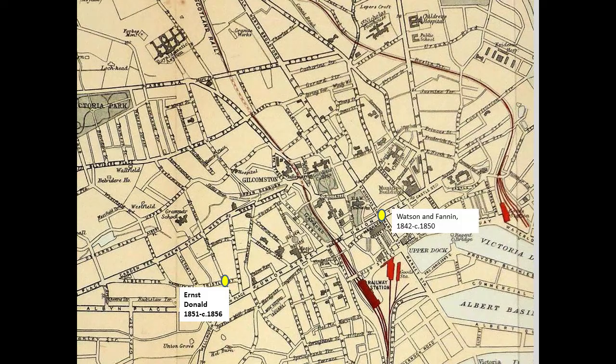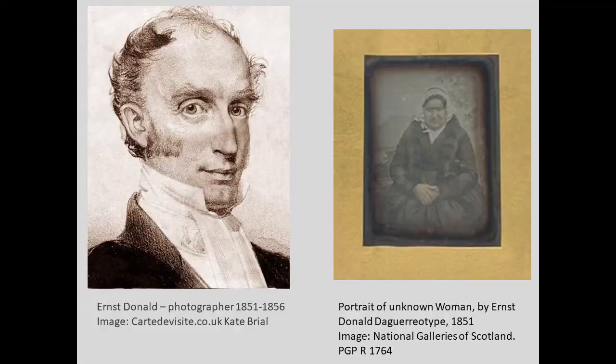Before the carte de visite, Aberdeen studios were few and far between. Apart from Fannin and Watson, the only recorded studio in 1851 was run by Ernst Donald on Thistle Street. Before 1851, Ernst was a meat curer. He tried his hand at photography for a few years and, like many, did not make his fortune. He went back to his old job 6 years later and then became a clerk to a hide and cattle salesman. Why on earth would a meat curer become a photographer?